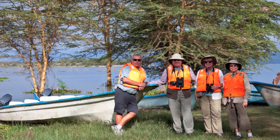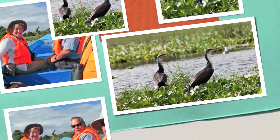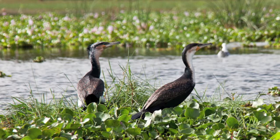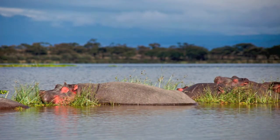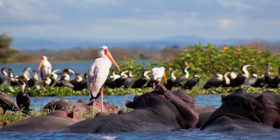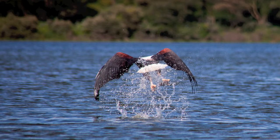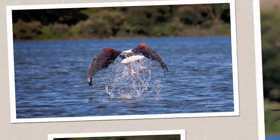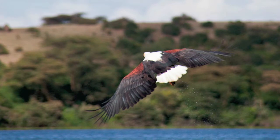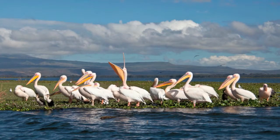Some of us took a small boat ride on Lake Naivasha. Cormorants. A stork sitting on a hippo. A water buck. Our guide threw a fish in the water and we watched the eagle swoop down and get it and fly away. Pelicans.